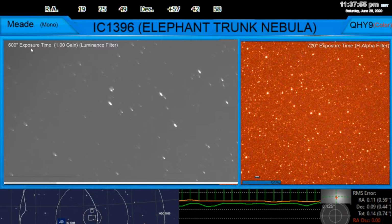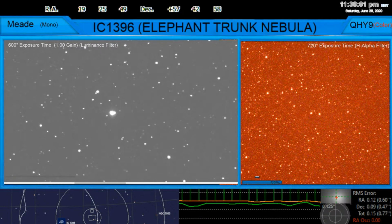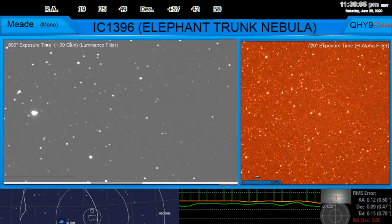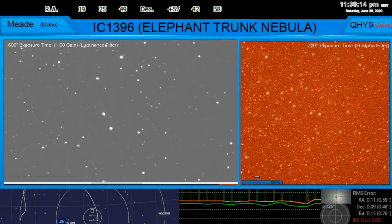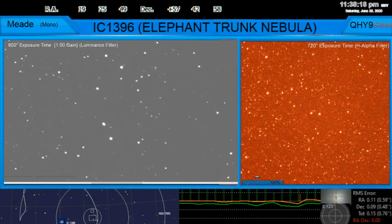Next image is done. So we gotta get it closer to the center here. There we go. That's actually not too bad for a 10-minute exposure. That's pretty darn good. Hot dang, that's amazing. For 10 minutes?